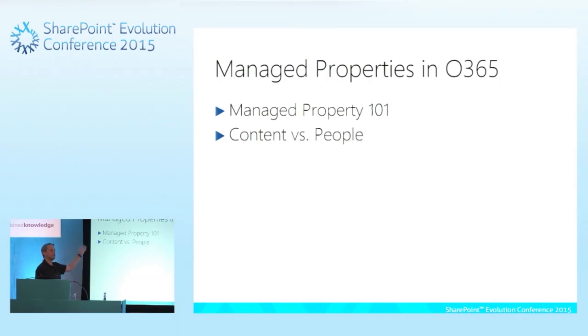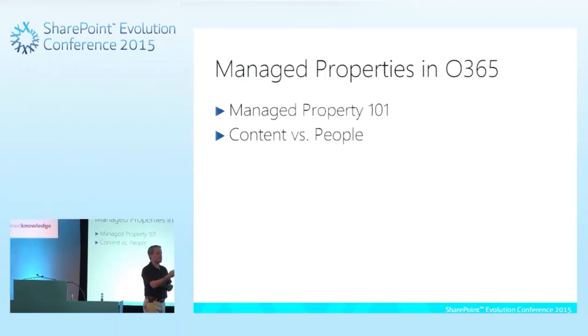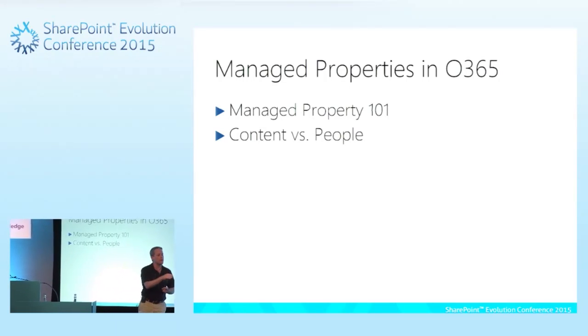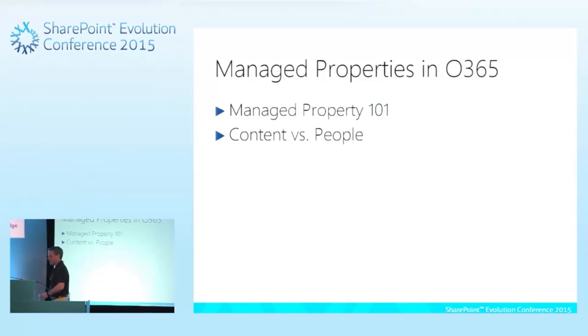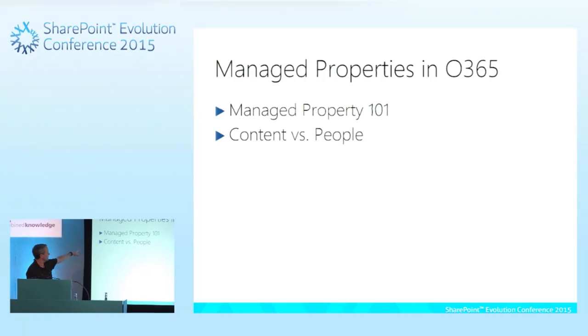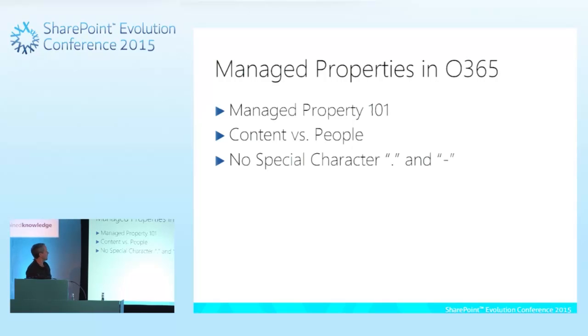So there are two different slices of the index. If you have a property that's associated with people attributes, or if you want that property to work mainly on the people tab instead of the everything tab, you have to tell SharePoint about it, and I'll show you that in a demo in just a sec. But for regular content fields, you don't have to make any special changes.